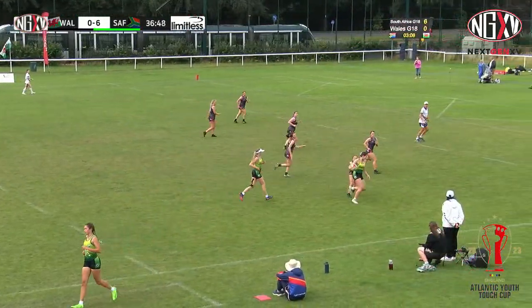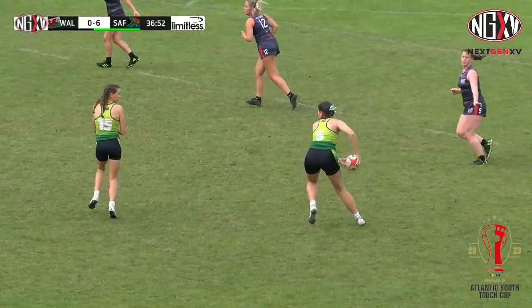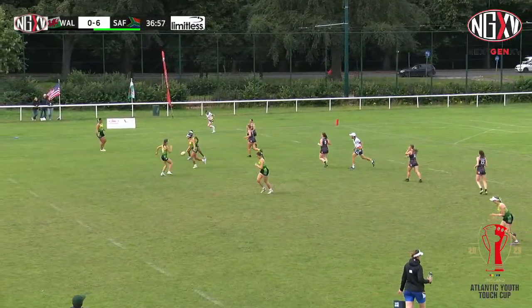I mean, that is a powerful touch there. It's the most engaged transition that South Africa have had really since they scored their 6th try. Oh, it just goes to ground.